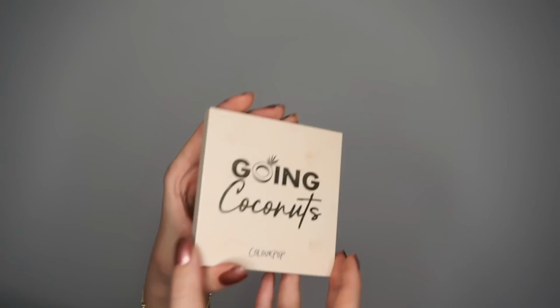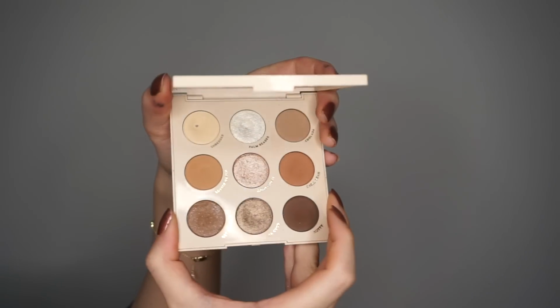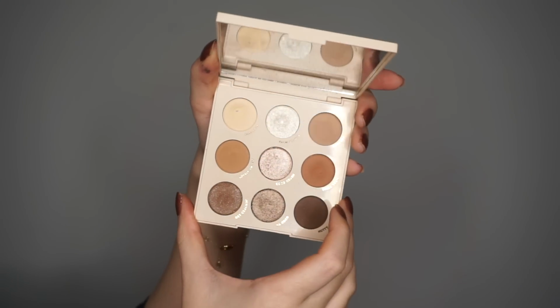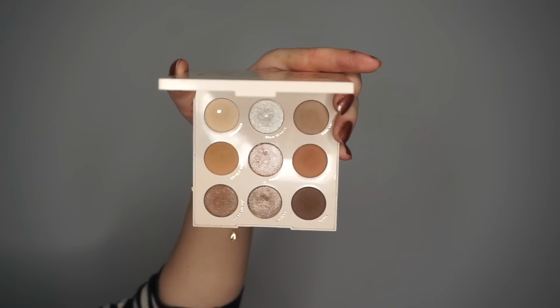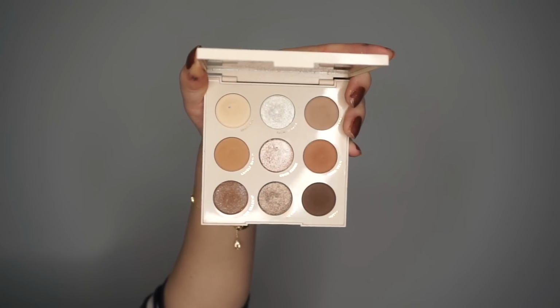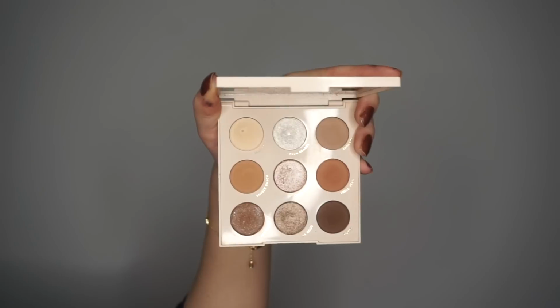Next up is another kind of more neutral toned palette. This is the Going Coconuts palette, another 9pan. I really like this palette again. I like the undertones in here because they are a bit more cool toned, but they're not super cool toned. I always call these kind of sandy tones, and I really like this palette. I think the undertone is quite unique.